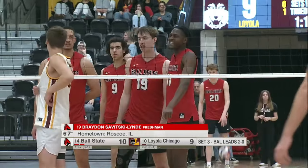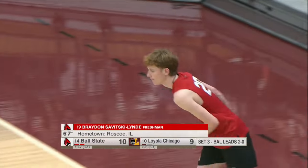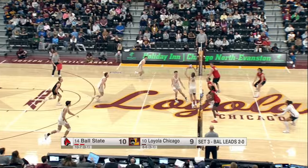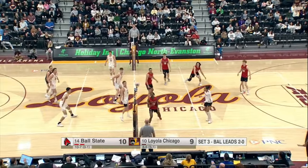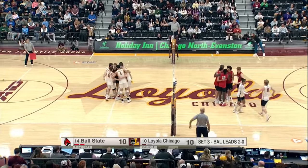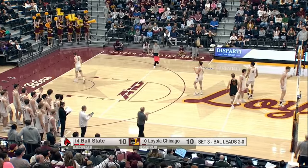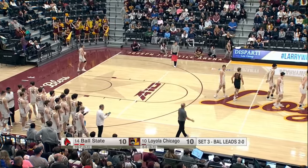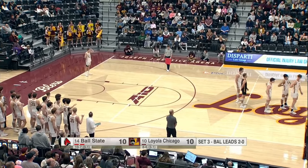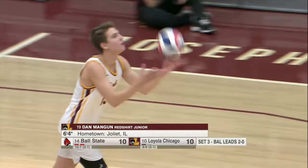Savitsky Lind, he's had a big day so far today. That is his 10th kill. He's the first Ball State player, I should say, into double digits. Oakley, Magnin, Meyer, dug out by the setter, Machado, but he couldn't find a teammate. Point Ramblers. And Ramblers are staying within it. And it's really hard for people to understand, it's a good play. They're going to have to continue to do this now 20 more times, 30 more times, just to get out of this set.